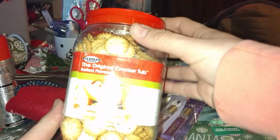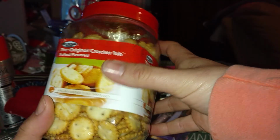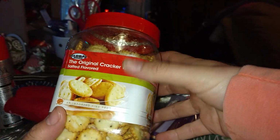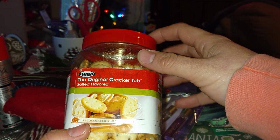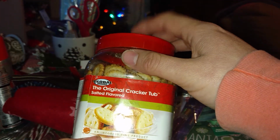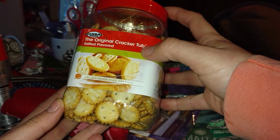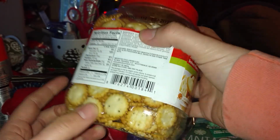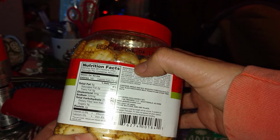I grabbed these for my husband. These are the original Cracker Tub. We are still doing our low carb diet. I just have not done a video in a while because we had to change some stuff in our diet and kind of regrouping on it. And then maybe after the new year, I hope to come back and start with some new low carb diet videos. But he likes these because they are only 20 carbs for a serving, which is 48 crackers.